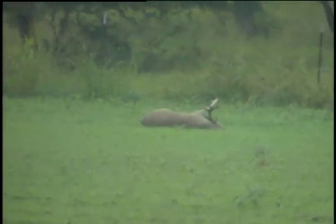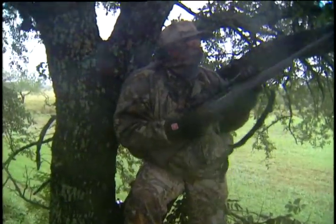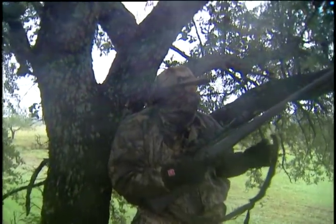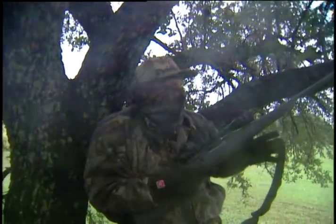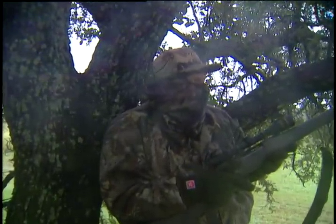Well, it looks like Dale knows what to do with that long rifle. That's awesome. Had to get up off my seat, off the tripod, and had to get up here and prop off his limb. I couldn't see over the brush. Awesome.